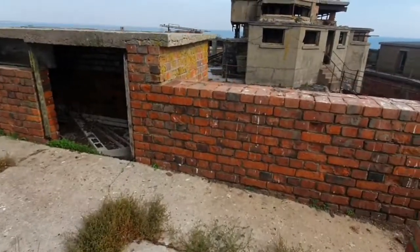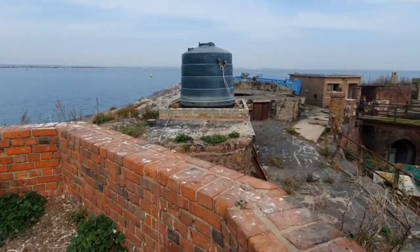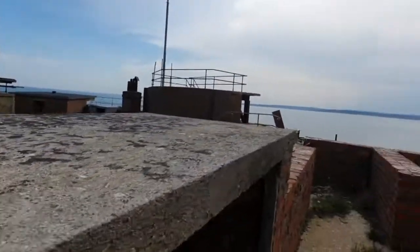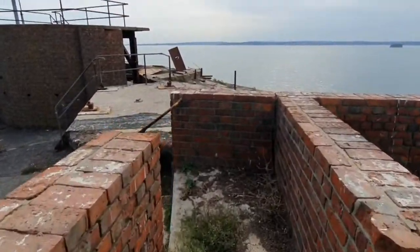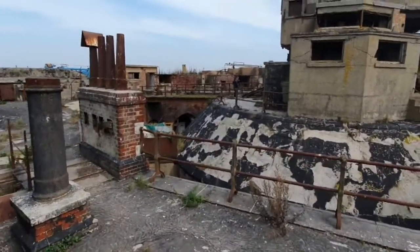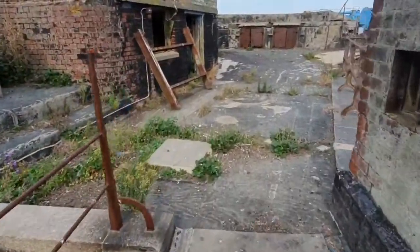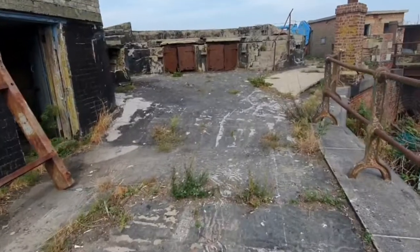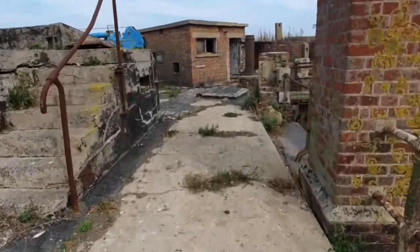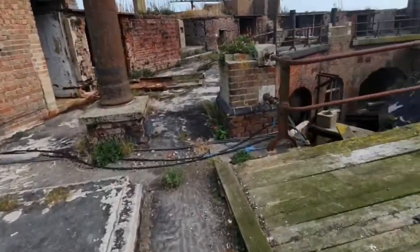Ah, we have two more batteries, do we? More big batteries and the big machinery. We have a little section around here, which has got some metal stairs going up. Another ladder down, but I don't think that one's very safe. Another bit just up here, which is the same. And this one's got a door in it.